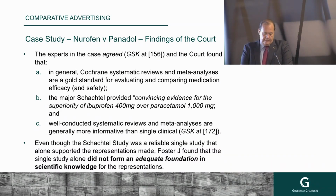So His Honour was faced with essentially one study that was found to be convincing evidence in the light of two studies which were inconclusive. But again, in the context of the meta-analyses, whilst the numbers showed there was a superiority in numbers or strength, i.e. the science tended towards a superiority of ibuprofen over paracetamol, it was not at the level of statistical significance sufficient enough to make a finding of that superiority. So His Honour found essentially that where the statement was that Neurofen is superior to paracetamol or Panadol, where the Cochrane review did not support that, that did not constitute an adequate foundation, and His Honour found for GSK.